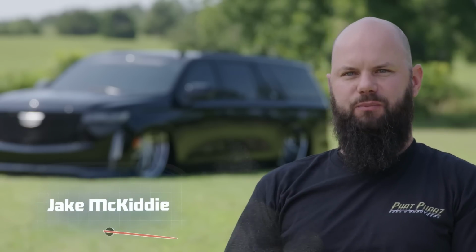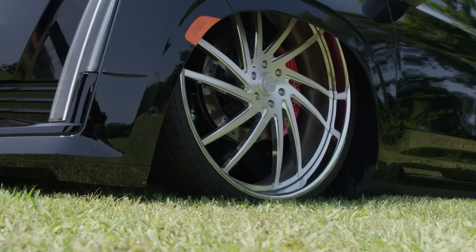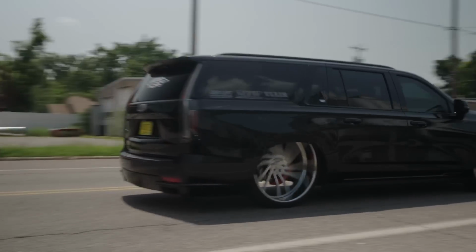High-end luxury, the look that you get, even when you have a stock Escalade, people know that you got a little bit of coin in your pocket. The amount of money that went into this, the amount of money that it took to purchase it, on top of doing the modifications to it, it just screams money.